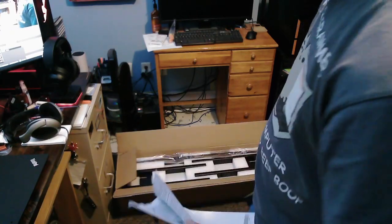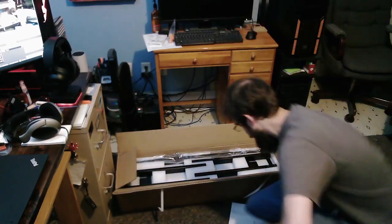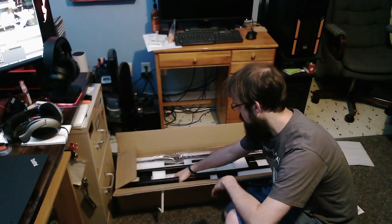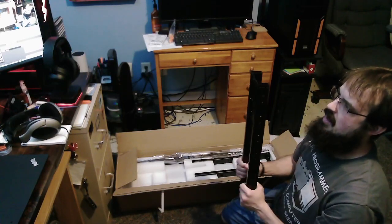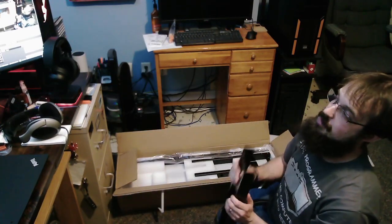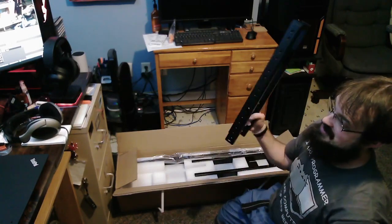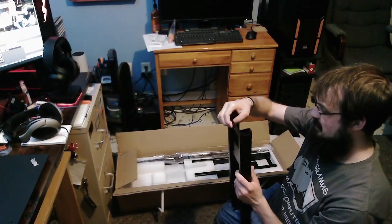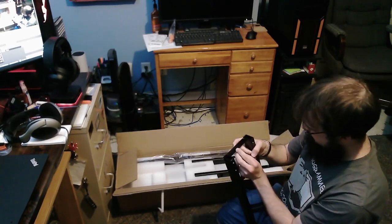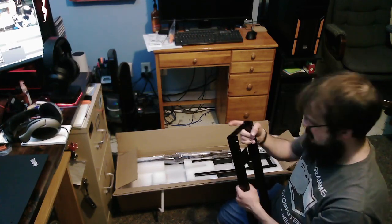So let's pull this stuff out and see what's under this first layer, because there's got to be a lot more in this box. This box is pretty heavy, so let's see what else is in there. So maybe not. Maybe there isn't a lot more in here, because I said the box was pretty heavy. This piece alone has some serious weight to it. The O-ring looks okay.